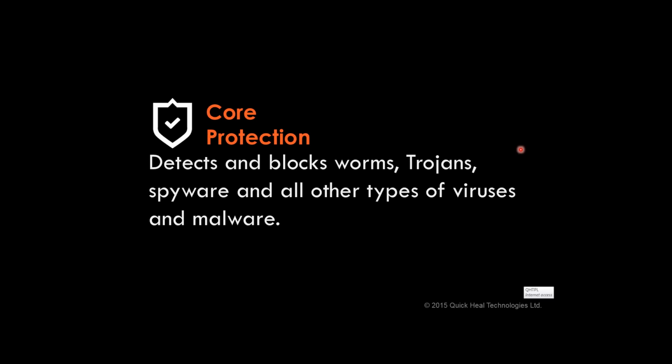Core protection. This is the main strength of the software. It detects and blocks worms. Now, worms, Trojans, and spyware all belong to the family of malware.